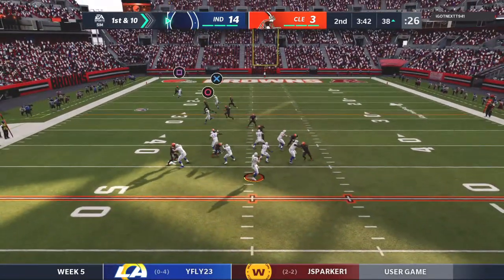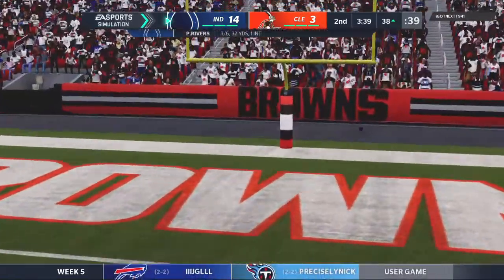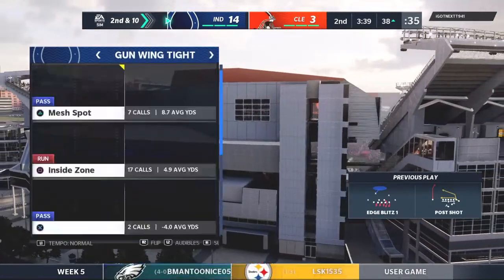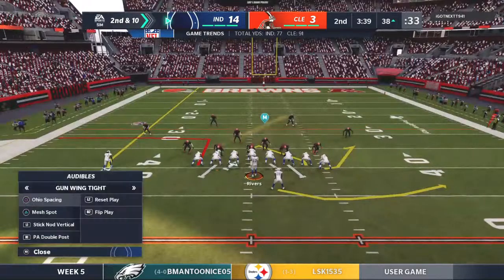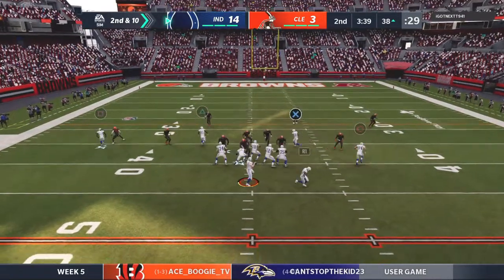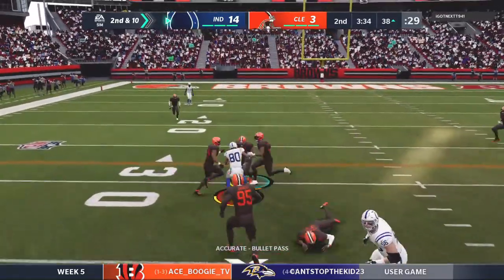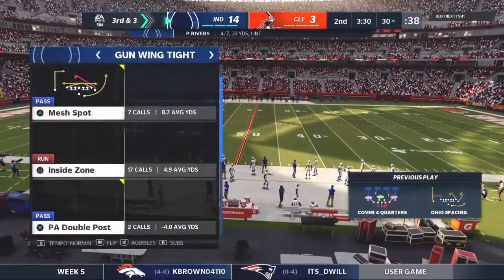Following the interception here, Rivers looking for Campbell downfield. And it's incomplete. Took a shot, couldn't connect. He was looking that time to get it to Paris Campbell. And that'll bring up 2nd down. To throw again, Rivers. Open man is Trey Burton. And this will go as a gain of 7 as he gets it to the 30-yard line.